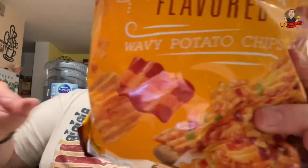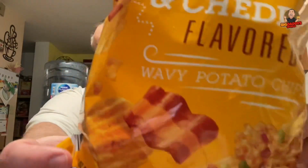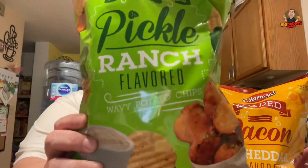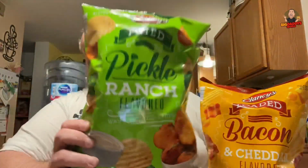Me and the mystery guest, we were at Aldi today, and we found some new chips. You guys are in luck. We got the bacon and cheddar flavored chips. Look at all that. Bacon and cheddar flavored wavy potato chips. And we're going to do a 2-for-1: fried pickle ranch flavored wavy potato chips. Thumbnail, baby.